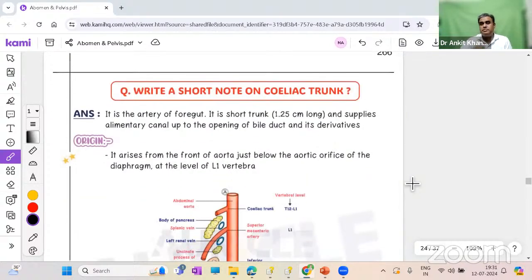Now come to the arteries. Celiac trunk is supplying which part of the gut? It is supplying the foregut. We all know it supplies the foregut, coming from the abdominal aorta. Yesterday, while discussing the stomach, I already told you about the celiac trunk quite in detail. So today it might be very simple.